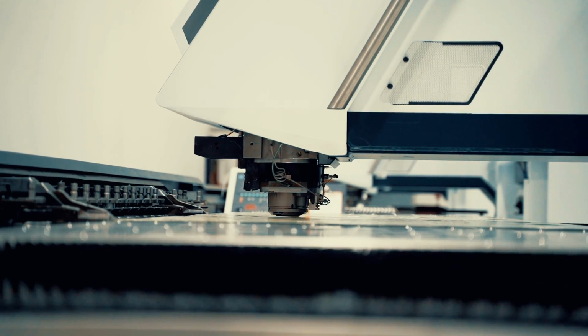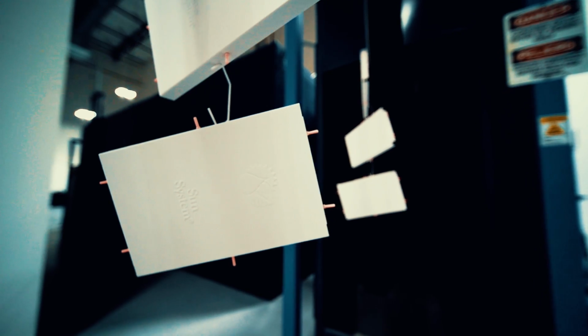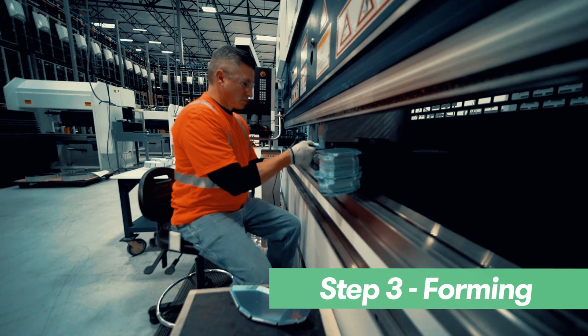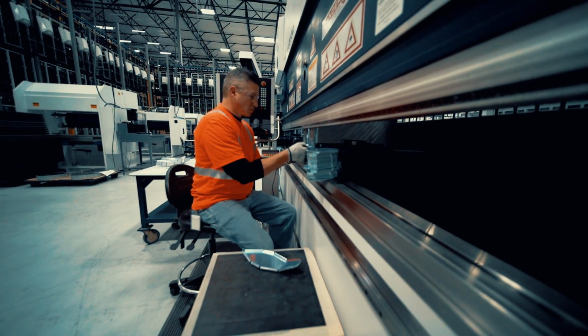Something else to think about is that there is an embossing tool. In our case, we like to put Sun System on our Sun System products. So instead of punching all the way through the metal, it basically presses into the metal without going all the way through. With the forming machines, we take a flat piece of metal, and the whole idea is we want to bend it into shape.